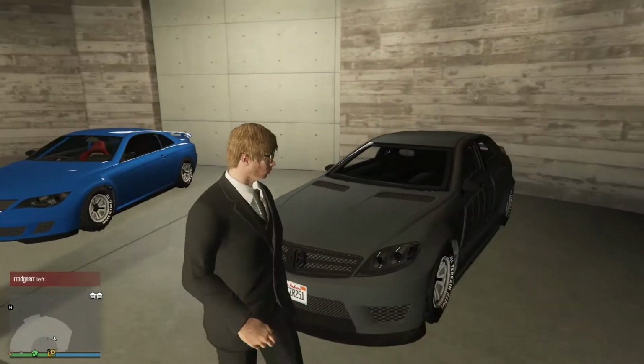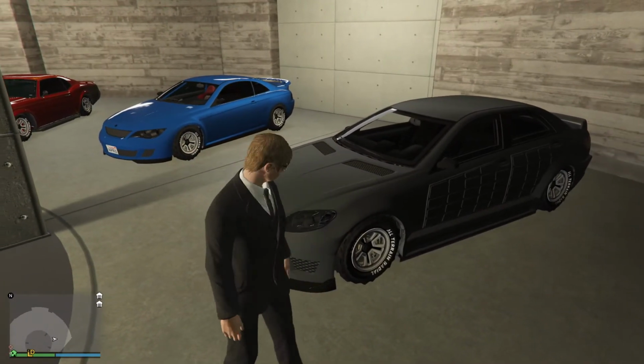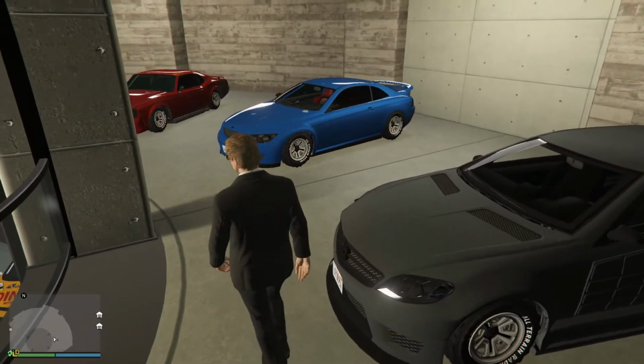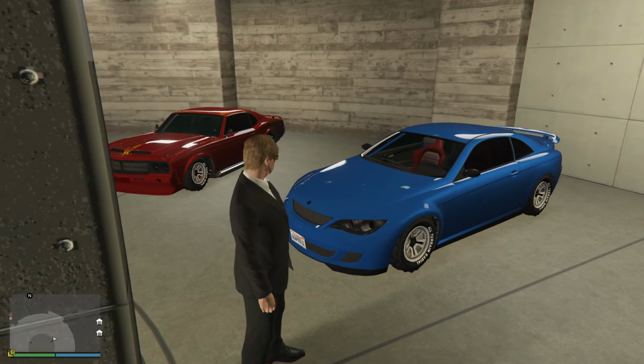The next one we've got is the Schafter V12 Armoured, so that's the quickest car in its class again, so that's why I've got one. I need to put a better paint job on that, to be honest. It looks a bit boring. We've then got a Zion, again, quickest car in its class by a long way. If you haven't got one of them, then I'd thoroughly recommend buying one, because if you ever end up in those sorts of races, then you will easily dominate people with that car.